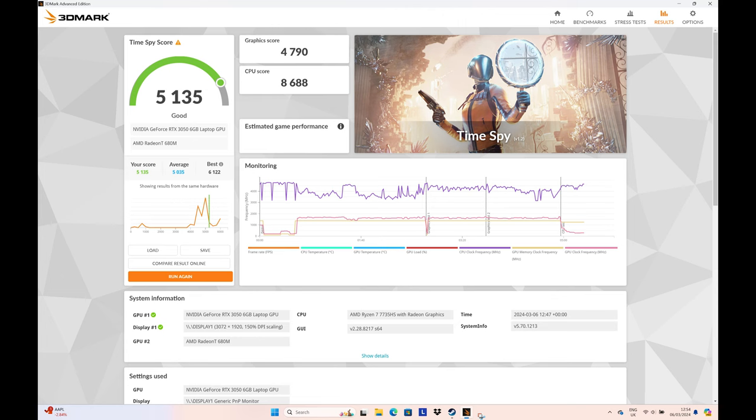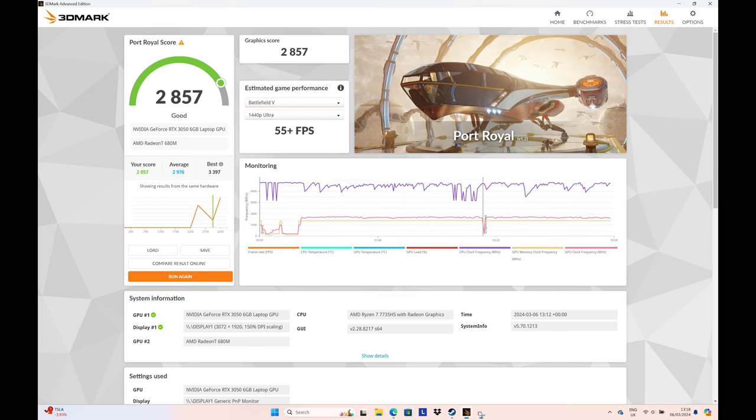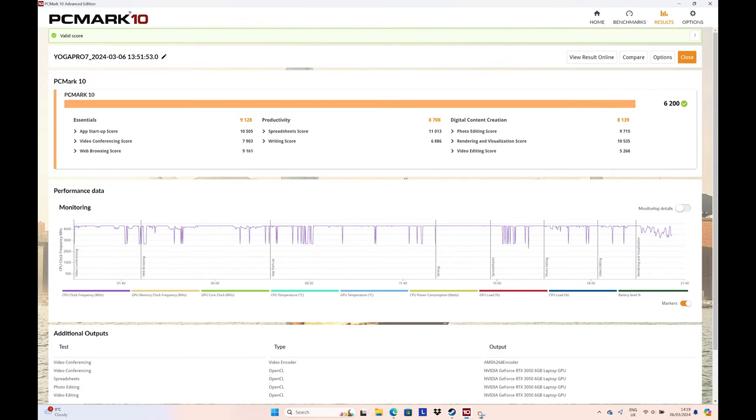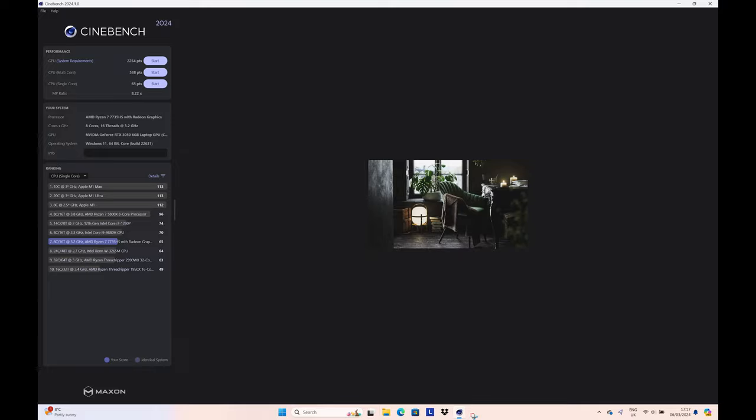3D Mark Time Spy results came in with an overall score of 5,135, CPU score of 8,688, and a graphics score of 4,790. 3D Mark Time Spy Extreme had an overall score of 2,332, graphics score of 2,150, and CPU score of 4,497. 3D Mark Port Royal score came in at 2,857, 3D Mark Speed Way score 1,014, PC Mark 10 had an overall score of 6,200, Cinebench 2024 testing produced a score in multi-core of 538 and 65 in single core.